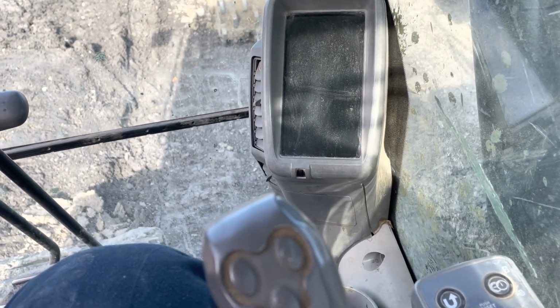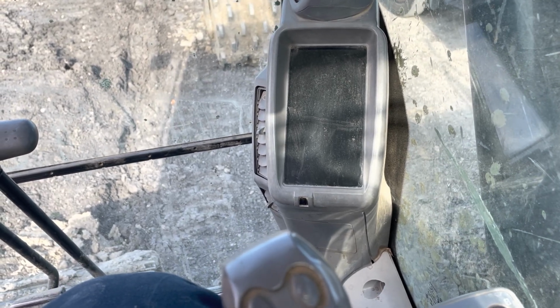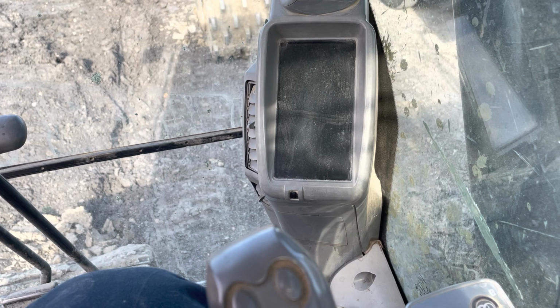Before I give it back to them, I like to start it just to make sure that it doesn't throw any codes right away or anything, because you could have accidentally left something unplugged. So let's see what happens when we start it.